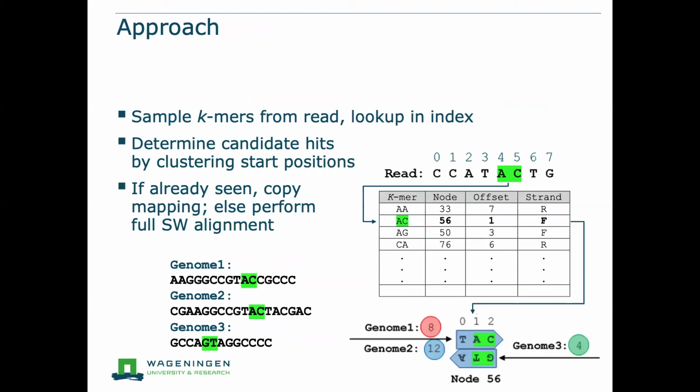So a relatively straightforward read mapping approach that we came up with is to use the K-mer index. We sample K-mers from sequencing reads and look them up in the index. We determine candidate hits by clustering start positions. So as soon as we find that a number of start positions for the read sort of agree with each other, then we perform a full Smith-Waterman alignment. But if we've already seen it, so we keep track of what has already been mapped, then we just copy the mapping. And that saves a lot of time. So if we do this for genome 1, and we encounter the same node where we find that genome 2 also goes through that node and has the same coordinates, then we basically just copy the mapping.